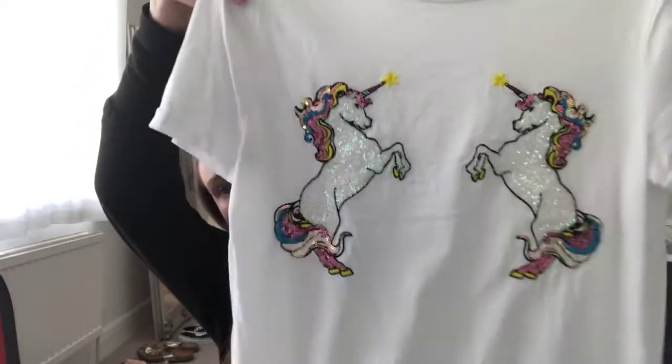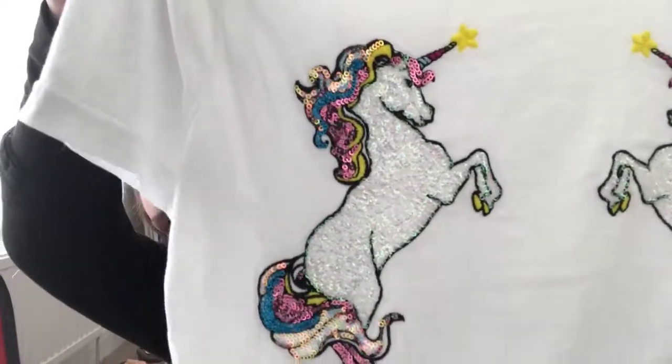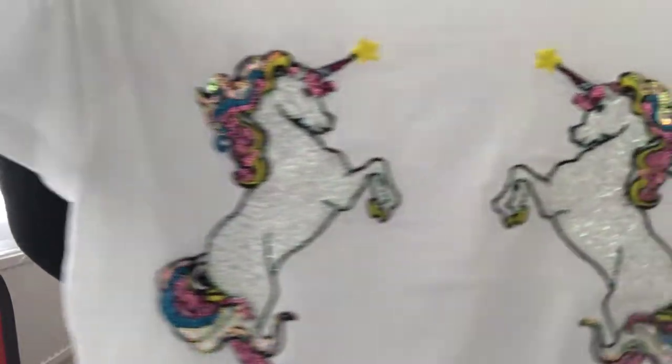This one is my absolute fave because I'm obsessed with unicorns, and oh my god, I just love this top from Zara. So it's similar to the Mickey one, but it's got unicorns on. Oh, look at them unicorns. They're so cute. Love it. Literally live in this top. But yeah, I had to take this. Just had to. Unicorns are real, guys. Unicorns are real. So there's that one.